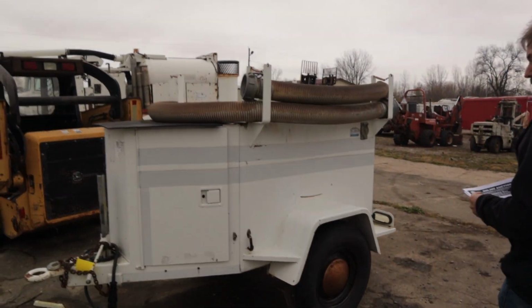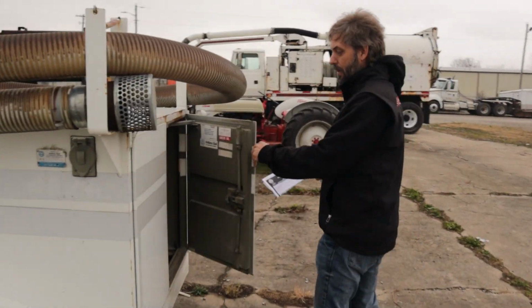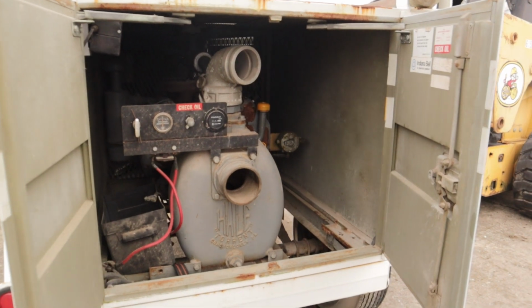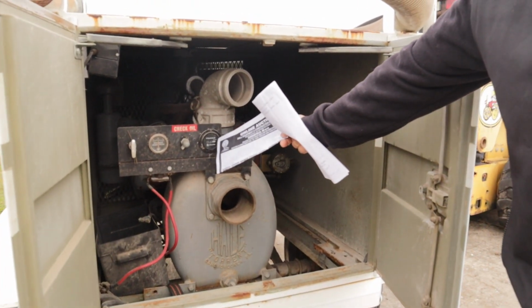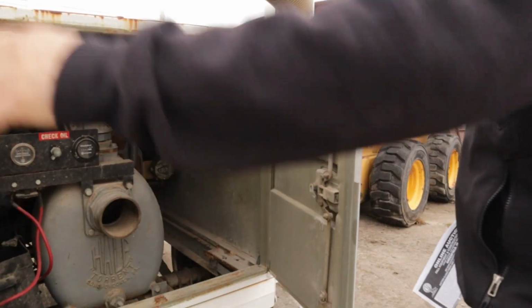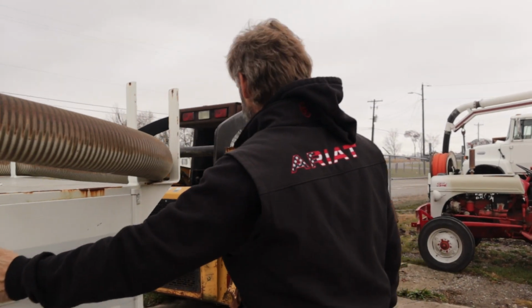We've got a big trash pump right here, a single axle pull-behind trash pump with a 5-inch line. It runs out and shows 4,300 hours on a Wisconsin motor. To my knowledge, this runs out and is fine.